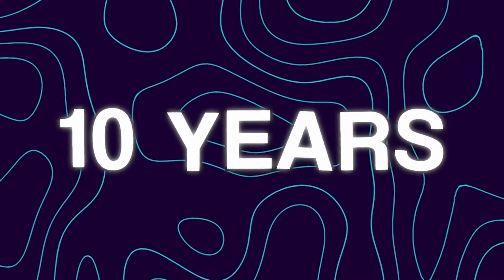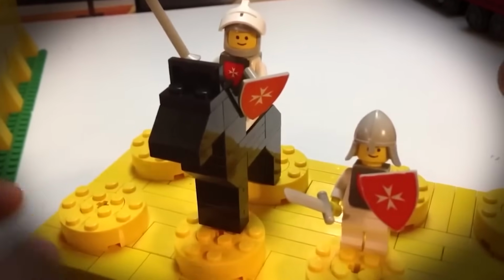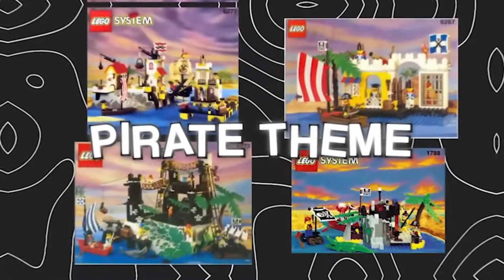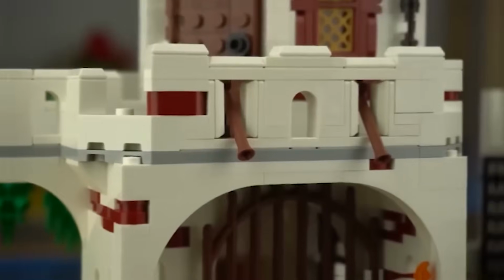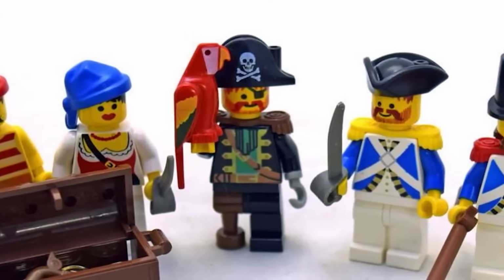For the next 10 years, there wasn't much of a difference between a lot of the minifigures. They were all the same color yellow, and they all had the exact same faceplate too. But in 1989, LEGO kicked it up a notch when they introduced the LEGO pirate theme. The best example of that is set 6251, Pirate Minifigures. The set is literally just 5 minifigures finding some treasure. But for 1989, this was insane. These 5 brand new minifigures were revolutionary.